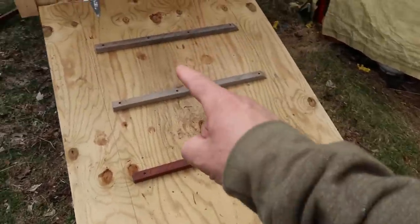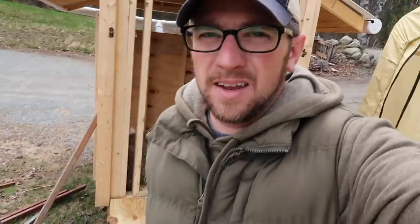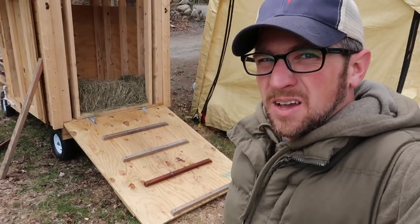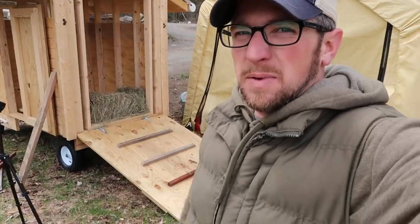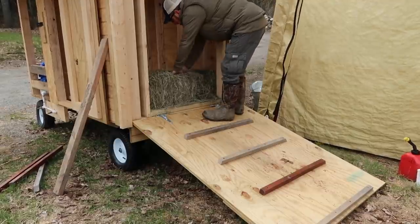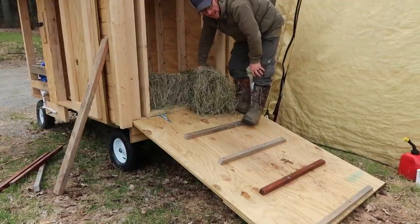I did 13 inch space in between the slats, this way my boot can fit in. And I used some deck spindles that we had sitting around the house for slats. We'll see how that works out and if the pigs like the thickness of them and the spacing of it. We're storing the goat's hay in the pasture pig mobile for now. The fencing for the pigs should actually be coming in today. Yes.